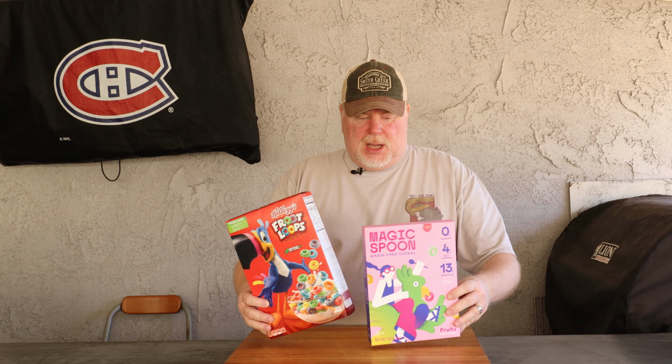So now let's compare the Magic Spoon Fruity to Kellogg's Fruit Loops. We've got 7 ounces here, 10 ounces here, $10 versus about $5. Nutritional facts on the sides of the box. The Magic Spoon is going to be relatively the same as cocoa, 15 carbs, 1 gram of fiber, 10 allulose is going to give you the 4 net carbs, because you subtract the fiber and the allulose from the total carbs. 0 sugars, 13 grams of protein, sodium is 160 milligrams.